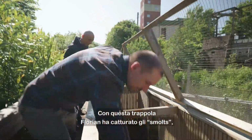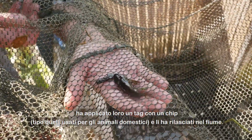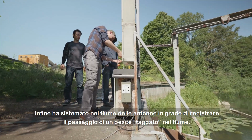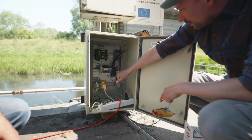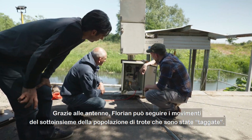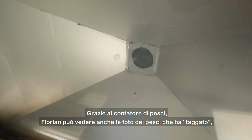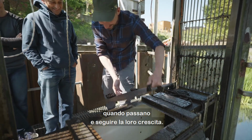Florian used this trap to capture smolts. Then he applied a tag with a chip to them, similar to those used for pets, and released them back into the river. Last of all, he placed antennas capable of recording the passage of a tagged fish into the river. Thanks to the antennas, Florian can follow the movements of the subset of the trout population that has been tagged. Thanks to the fish counter, Florian can also see photos of the fish he has tagged when they pass by and follow their growth.